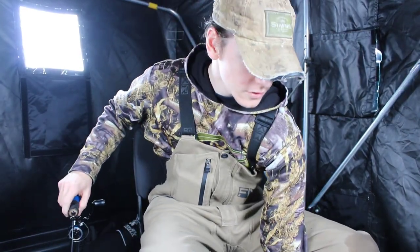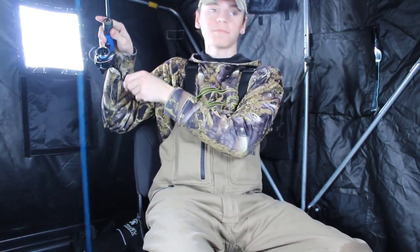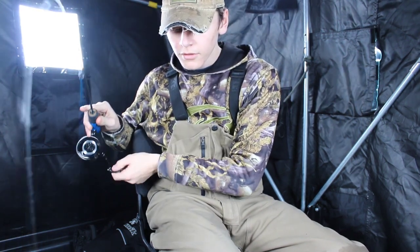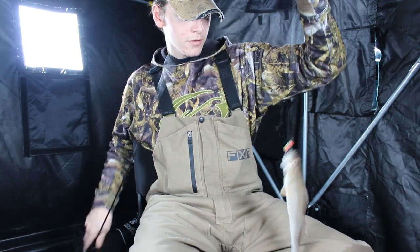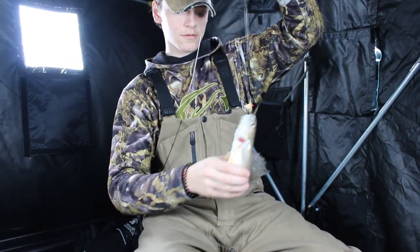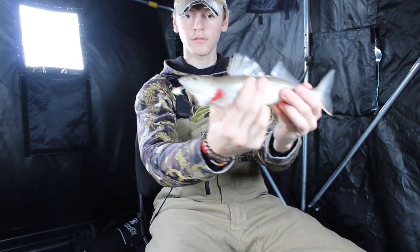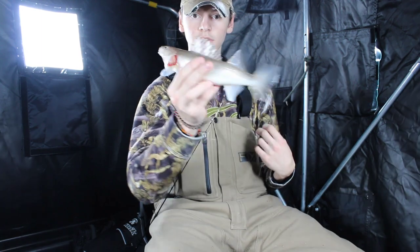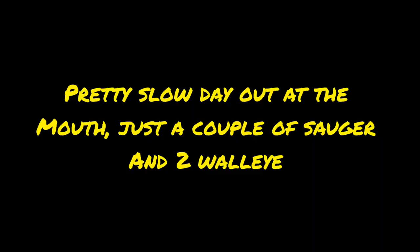I might have a fish here, ladies. Yeah. I got one. It's not very big. No. Nope. Probably another sauger. Nice little sauger there on the new VMC jig. It's absolutely beautiful. Nice little sauger. And there he goes.